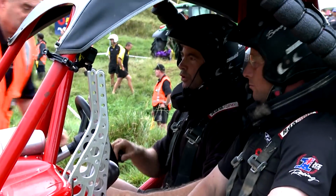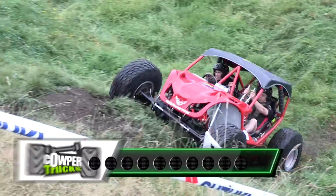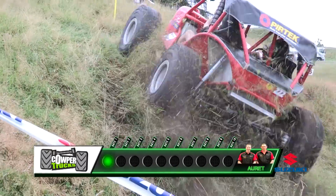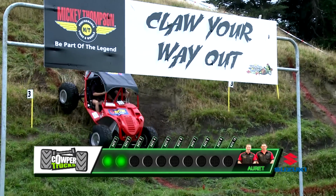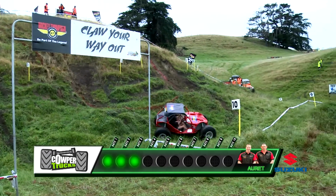This is Hamish Allred and Paul Barnes. Hamish made history at this very property last year with the first landed backflip in the Southern Hemisphere. Once again, a great start. They're going for maximum points. Remember, a driver can, if he wishes to, miss out a gate if he thinks there'll be a benefit for him further down the course. Mickey Thompson bring it to you.